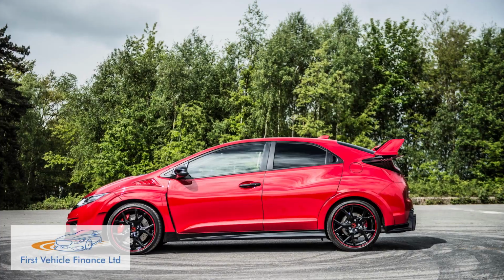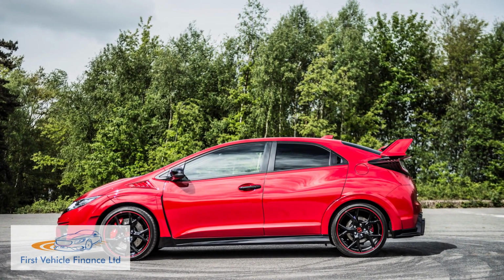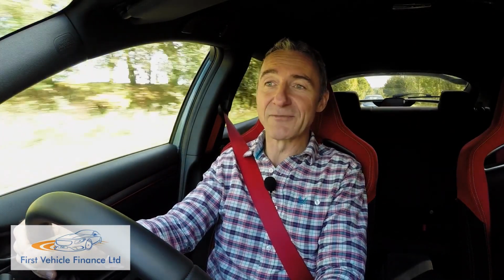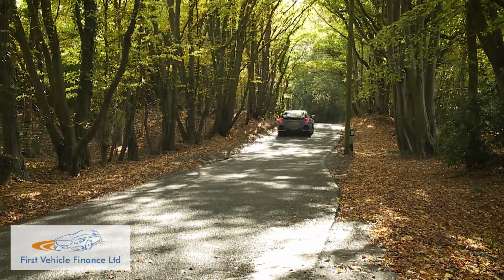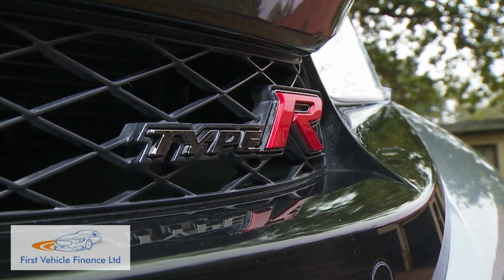Exhaust changes though have improved the aural fireworks on offer and have marginally boosted the engine's total output by 10 PS to 320 PS. That's not enough to see any improvement on the old FK2 model's performance stats, but they were already pretty rapid with 400 newton meters of torque, and that's enough to see 62 miles an hour disappear in 5.7 seconds en route to our 169 miles an hour maximum. It really is an addictive recipe from a proper driver's car and a proper Type R.